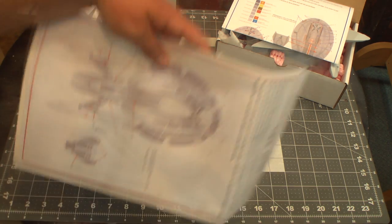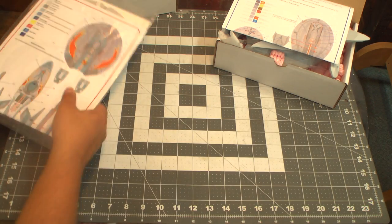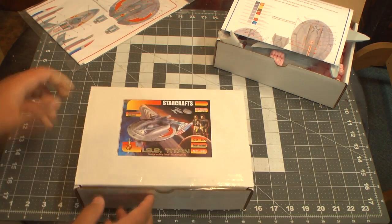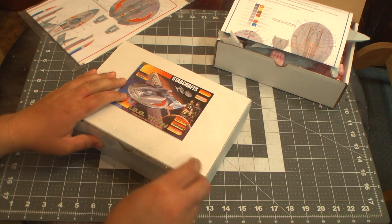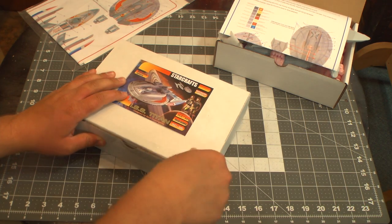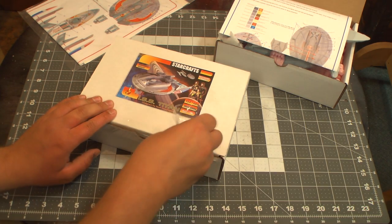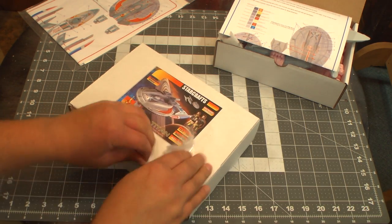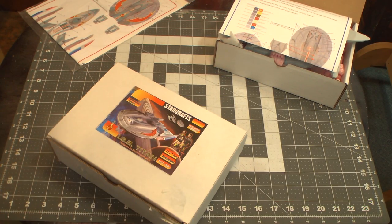So that's that. All right. And then we decided to travel to the Mirror Universe and see the ISS Titan. Which is very neat that it's not just the exact same design. He kind of made it its own thing, especially since it has a separating saucer section, which looks very, very cool.